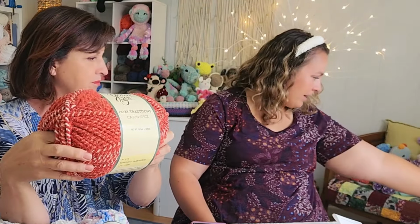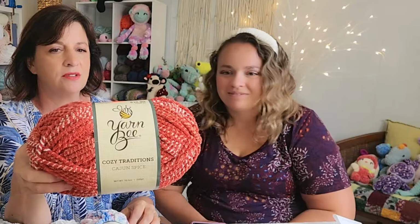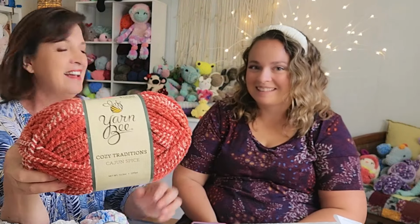Okay, and then we have one more. That was the same Skipping Stones. Okay, so that is all of our Cozy Tradition Yarn Bee colors. And we have like tons, probably 40 skeins. Yeah, so we're really excited. It's going to help us so much get ready for the market.